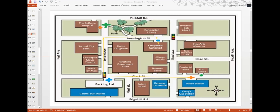Number three. You are at Horizons High School. Walk down Third Avenue. Turn right on Kensington Street. Turn left on Second Avenue. It is on the left, across from Mills by Max. Weston's Department Store. Okay, very good.